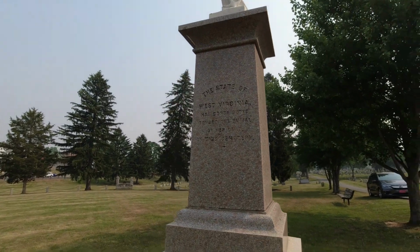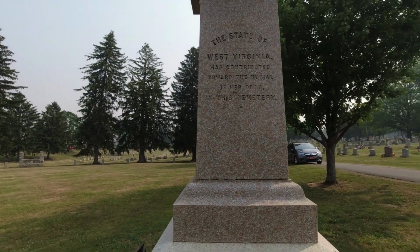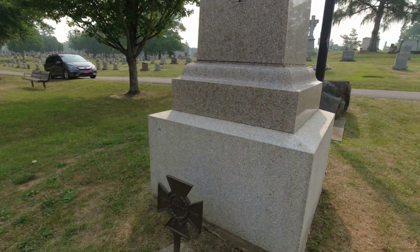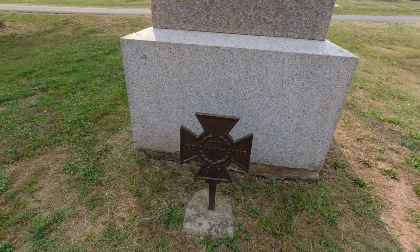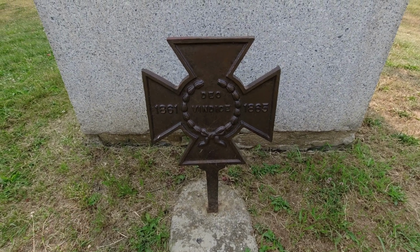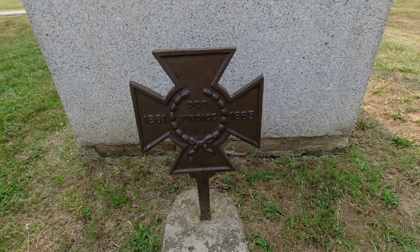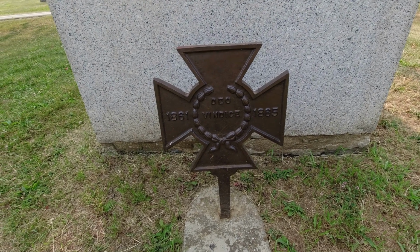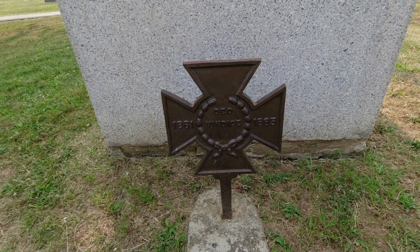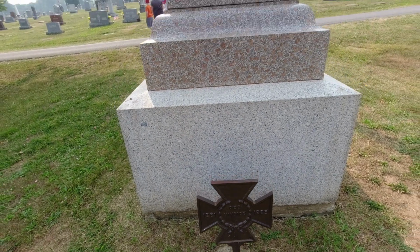Alright, this right here is what they call the Statue of Hope. The state of West Virginia has contributed toward the burial of her dead in this cemetery. And if you ever go to a graveyard that has a Confederate soldier buried, you'll see one of these next to the monument or the gravestone. Where I live, there's a graveyard near where I work, and I think there's 5 or 6 soldiers that were Confederate soldiers, and right beside the grave marker they have one of those.